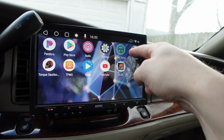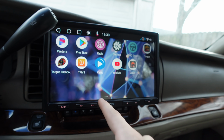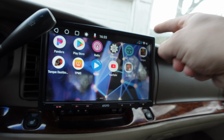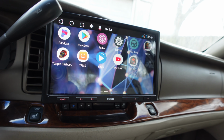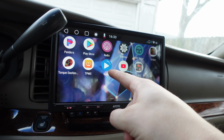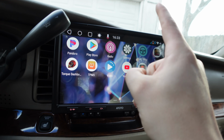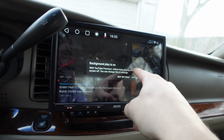SWC setup, I don't have functioning steering wheel controls right now due to the fault of my wiring harness. It has nothing to do with the radio, but all that you do is you go in there and you say, this is my volume up button, and then push your volume up button and it just does the thing, which is great. You can also watch videos, movies, whatever off your flash drive if you want to. You've got Torque, you've got your Android Auto, and you have all of your favorite YouTubers and their content.